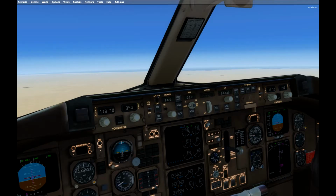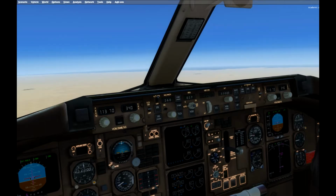It's bracketed by rivers. Should be interesting. 15 left has an ILS 110.7. 15 right has a GPS RNAV approach. 33 right has an ILS, and 33 right also has a VOR DME approach. And let's see, is there anything for 33 left? Yes, 33 left is an RNAV.